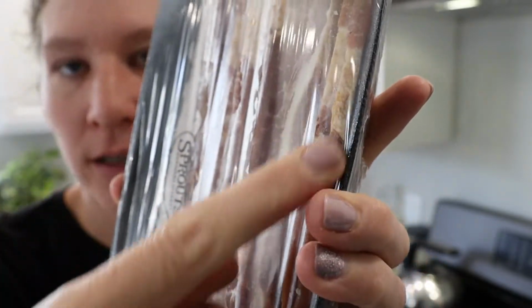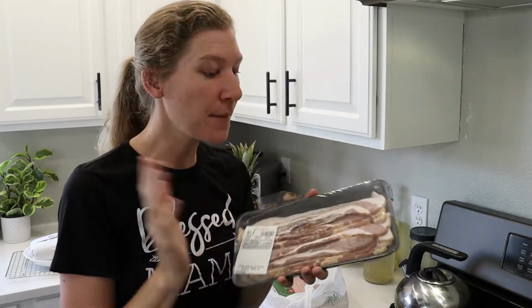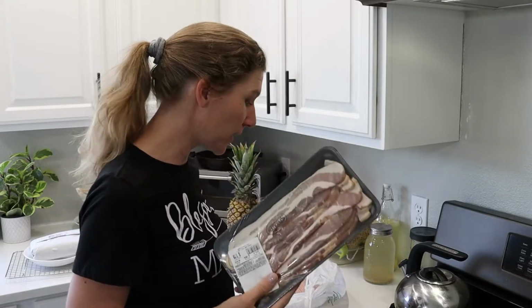Look how thickly sliced that is. This stuff is so good. So we're also going to cook this up. Not all of it's gonna go on the pizza. We're gonna chop it up and freeze it so that way we can have it for future meals.